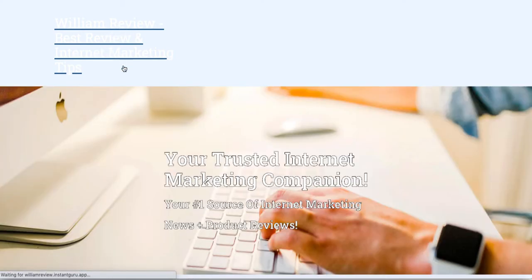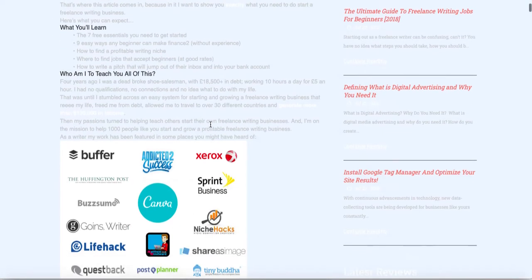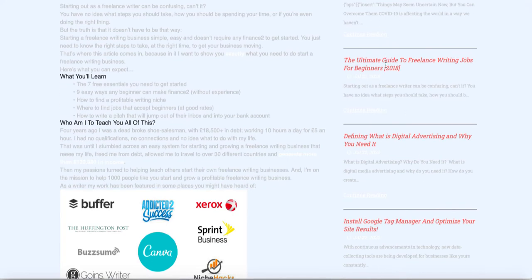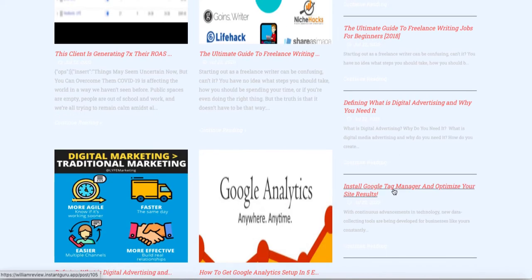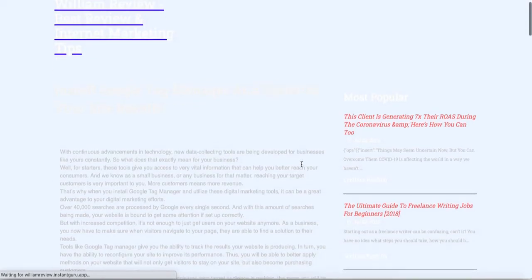So again, look at that. I can't see anything up here. Let's click onto that article again. It didn't go onto the article. See, it's not even clicking onto that article properly. You're going to have people coming over here and they're supposed to be buying stuff off you. And go back. Install Google Tag Manager and optimize your site results. Let's go over to that one.